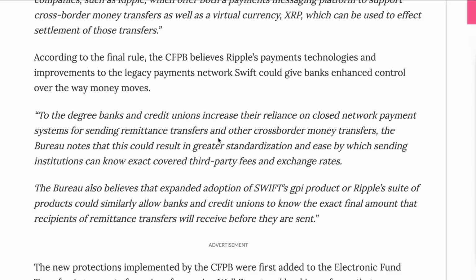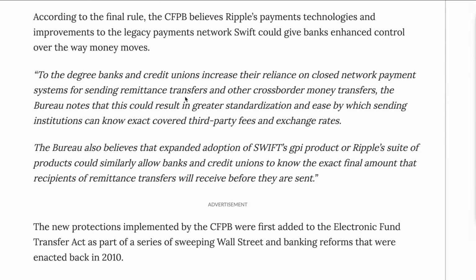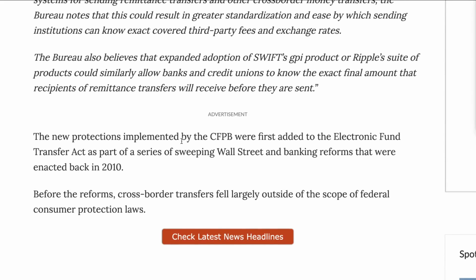And again, this is such a distinction to receive here. Such amazing news, such an amazing progression. To the degree banks and credit unions increase their reliance on closed network payment systems for sending remittances, transfers, and other cross-border money transfers, the Bureau notes that this could result in greater standardization and ease by which sending institutions can know exact covered third-party fees and exchange rates. The Bureau also believes that expanded adoption of SWIFT's GPI product or Ripple's suite of products could similarly allow banks and credit unions to know the exact final amount that recipients of remittance transfers will receive before they are sent.